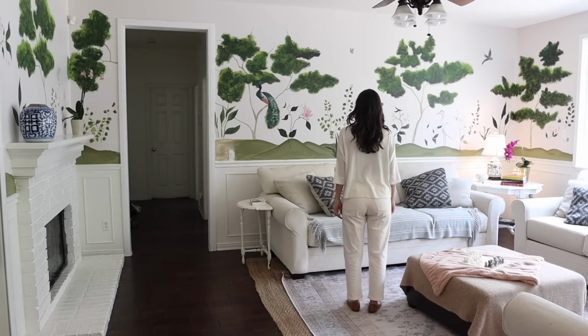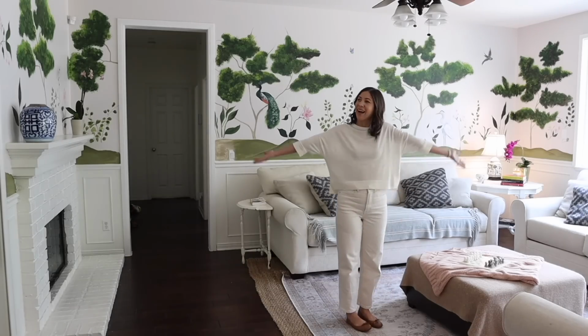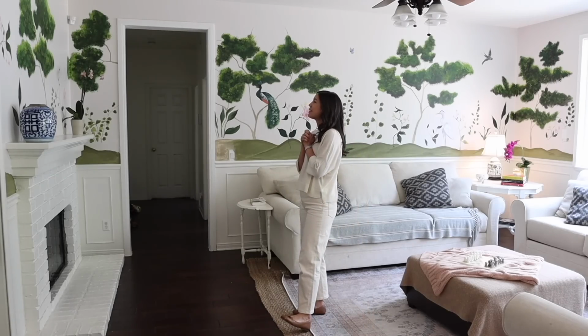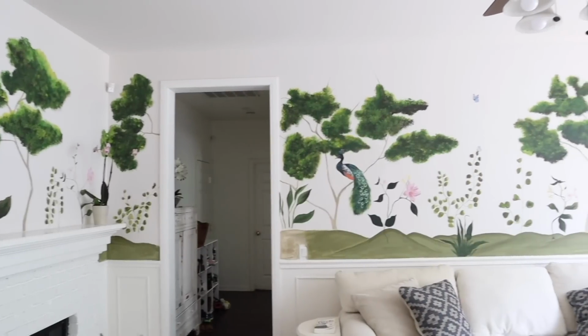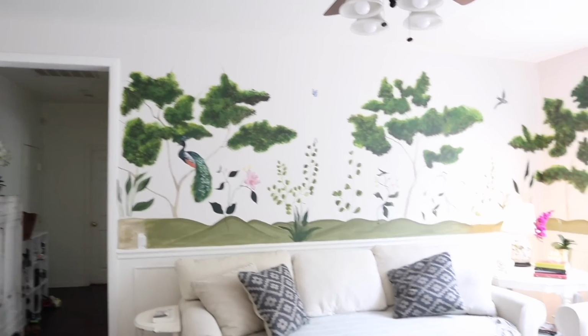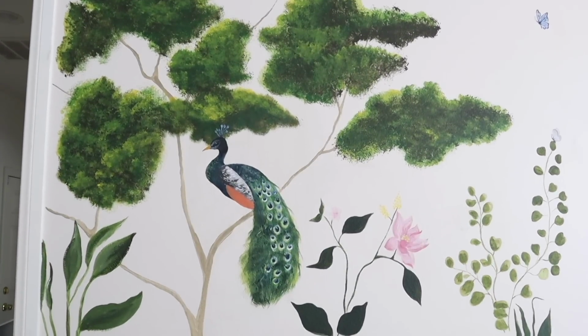I love it. She is just so talented and has such a vision. The mural is not completed. As of the time I'm filming this, she still has to finish a few things and finish the floor because we had changed that. She had sent me a picture while we were away and it wasn't quite right, so she changed it. But I completely love it. I love it so much.